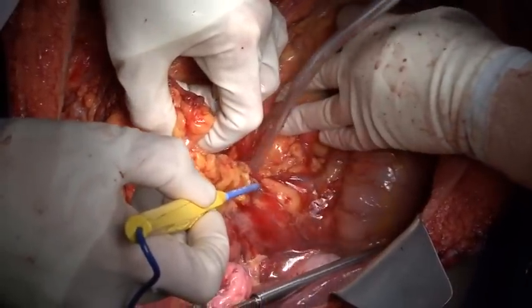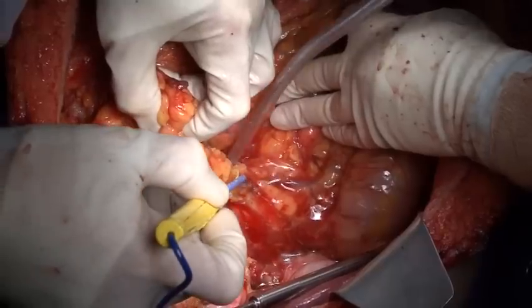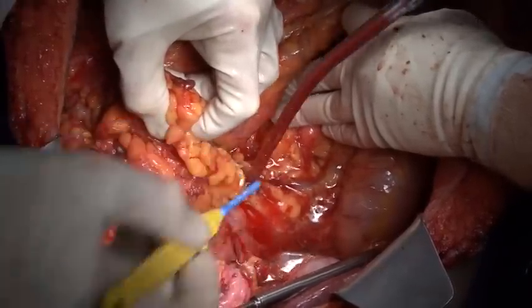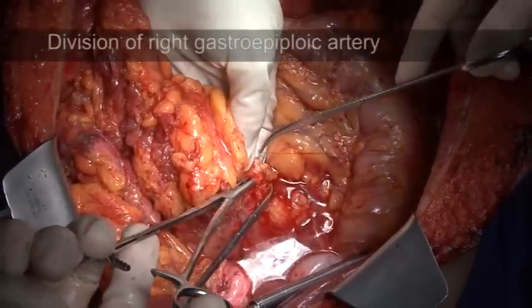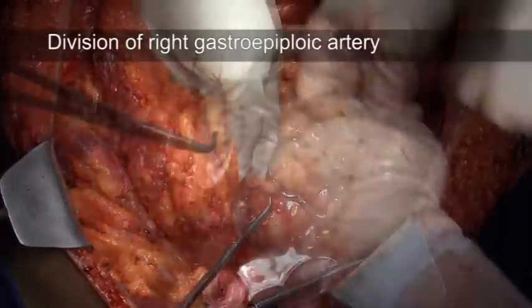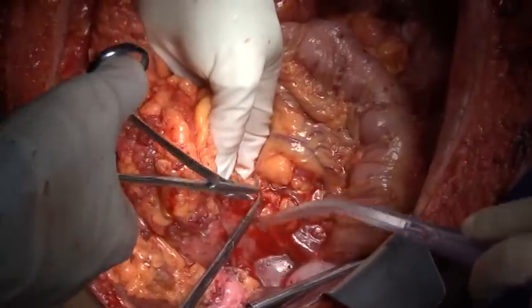We're attempting to isolate the right gastroepiploic artery and vein. These structures will be ligated, clamped, and then ligated again.